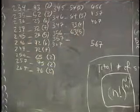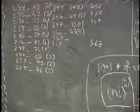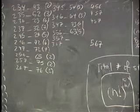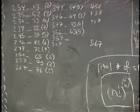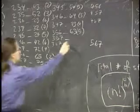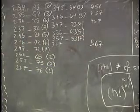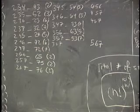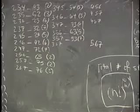3, 5, 7, let's see. 5, 3 is not taken. 7, 3 is all right? 7, 3 is taken. 5, 3 is okay? No, 5, 3 is not okay? I don't think so. Where's 5, 3? 5, 3 is not there. 5, 3 is okay. Okay, now 3, 6, 7. Let's see. 6, 3 is taken. 7, 3 is taken. How about 7, 6? That's taken too. And so are 3, 6, and 3, 7, and 6, 7.